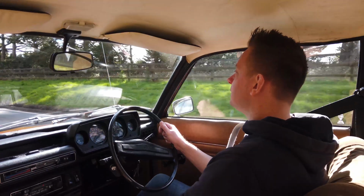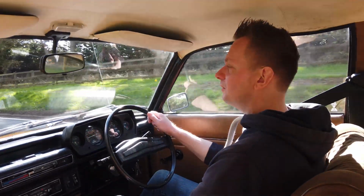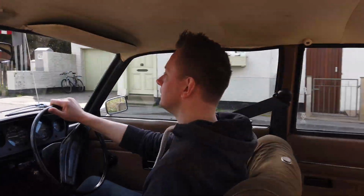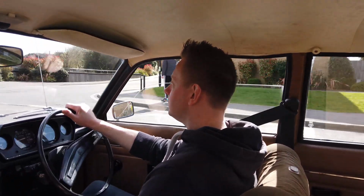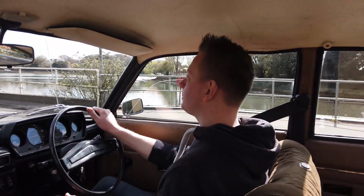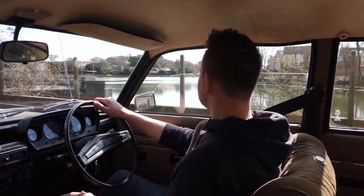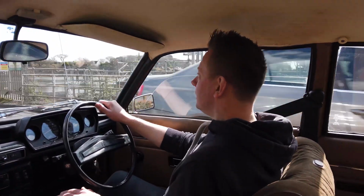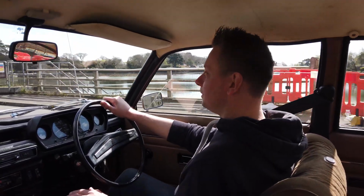Slow the speed down a bit now. We've got a bit of trail of traffic building up. Trail of traffic. Big words. Just crossing Lymington River. Absolutely gorgeous day for it.